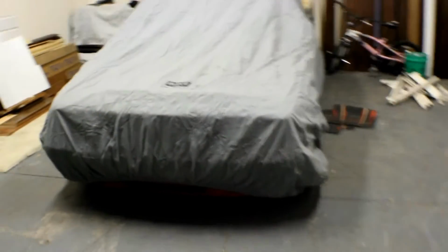Anyways, here's the E30. This is going to be the last day I drive it because I'm going to be taking it apart while it's in here, so it's not in my garage taking up all the space while it's apart. And I'm going to be getting coilovers. That's what this episode is about, obviously, as you can see by the title when I title it.